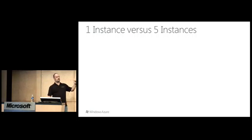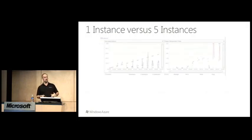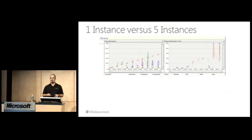Let's have a look at some of the kind of differences. So I didn't have anything better to do at the weekend. Thought, hey, I wonder if we load test this, what would it look like if we had one instance versus 5 instances? So here's one instance. And I want to point a few things out to you. First of all, the graph on the left is how much load we're putting against it. And the red dotted line is showing the number of users increasing.